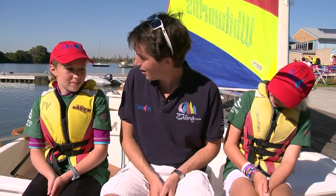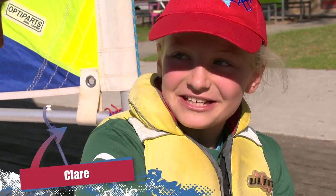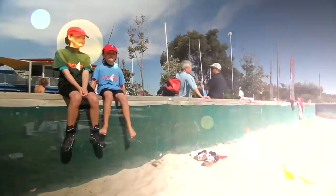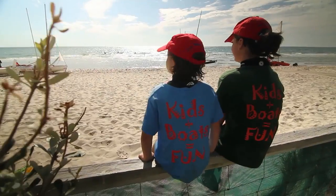So here I am with Maya and Claire, two Tackers students. And Maya, tell me, what's your favourite part about Tackers? Sailing and learning about the wind, capsizing and doing all different types of knots. And Claire, what's been your favourite part of all of Tackers? The capsizing? But you didn't get too cold, did you? No? And did you find the life jacket kept you above the water? It was okay? The bit I like about Tackers is because it's really fun and the boats are very good too. I like sailing because you can capsize and tack, jibe.